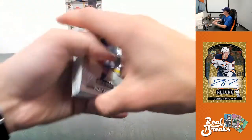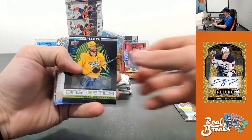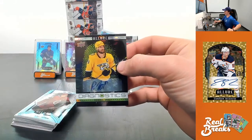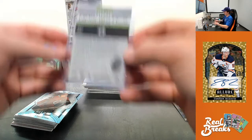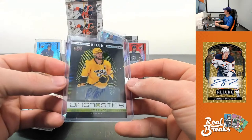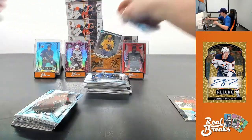Let's do some monsters here. Box number three. Black Rainbow Mark Giordano with Roman Josi ink for the Predators. Predators stay on the board for a while too. Going to Doug Kidwell. Nice hit, Doug. Roman Josi Diagnostics ink. It's kind of a sweet auto. We'll throw that in the money mitt.